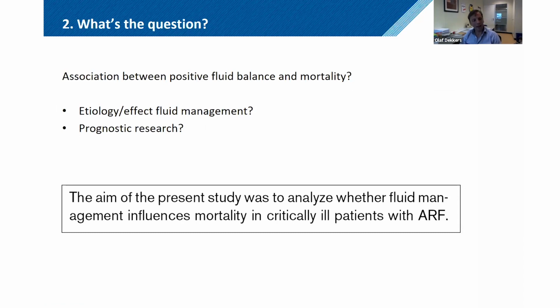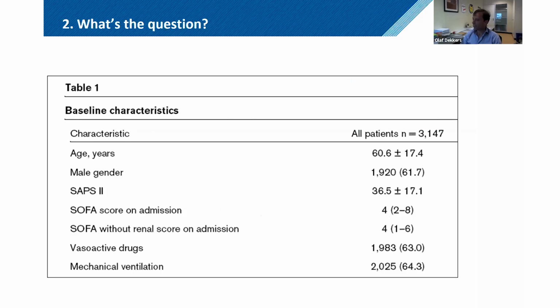And then they say the aim of the present study was to analyze whether fluid management influences mortality. So here the authors say we're interested in etiology. This is about the causal relation between fluid management and mortality in the intensive care unit. And this is table 1.